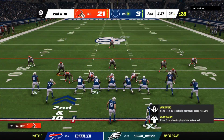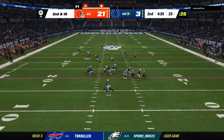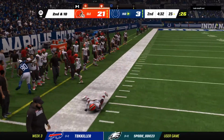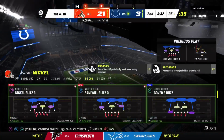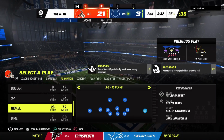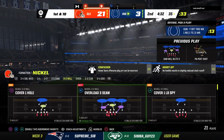So following the incompletion, here's 2nd and 10 from the 25. On 2nd and 10, here's Corral. Got a man. It's complete to Jelani Woods. And he'll be out right at the 35. His first catch there, good for 10 yards and a first down. Well, these guys have definitely been outplayed in the first half.